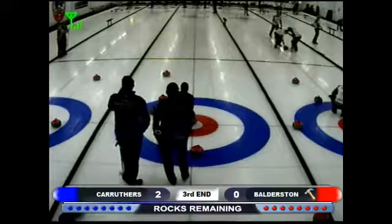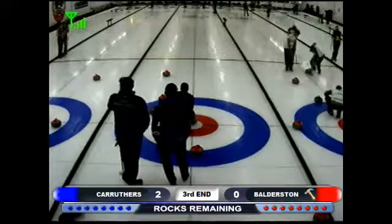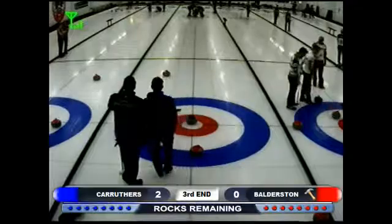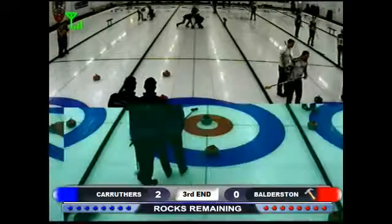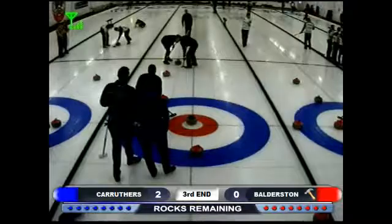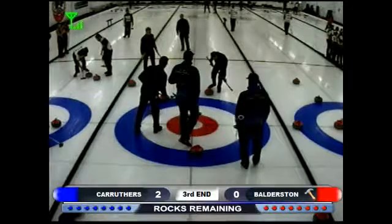So it looks like they've decided to play the red, the top 12, and try and get 3 red rocks in the house and make Reid think about his last one. Yeah, so he's just throwing like a hack weight, looks like, maybe back line to hack. That's another rock over curling there.